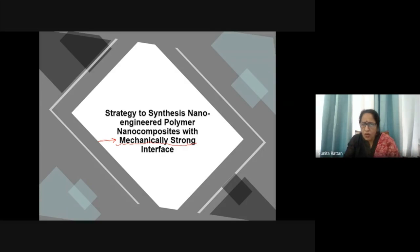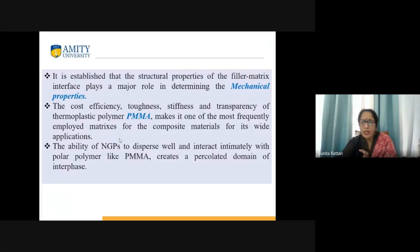So now we applied the same strategy and we synthesized a mechanically strong interface. I'm just telling you that if you think in the right direction and think about the target, you can start with the appropriate raw materials to get the target. Because mechanical strength was lacking in the previous one, here we go for the thermoplastic polymer polymethyl methacrylate, which is very, very mechanically strong.